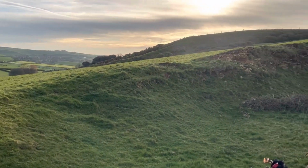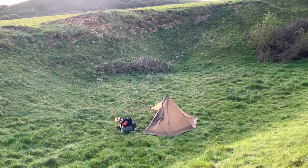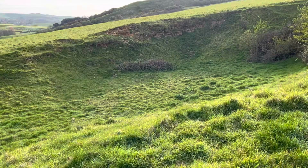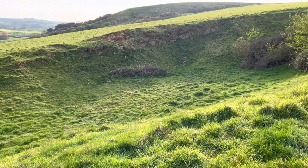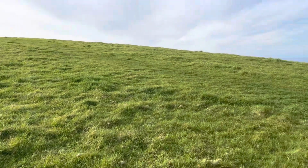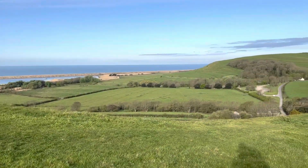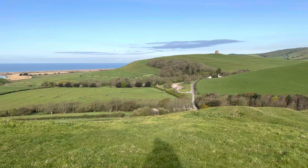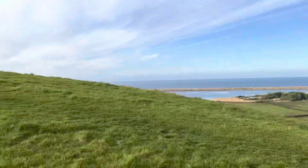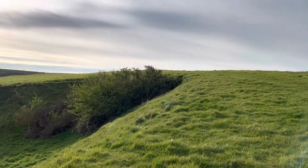Nice little dip, but unfortunately the wind was coming this way. Excuse the mess, I am packing up, and I'll be heading out that way. Quick look around. That's where I was tucked in last night. That's where I came from yesterday, centre of screen, and this is where we're going now.